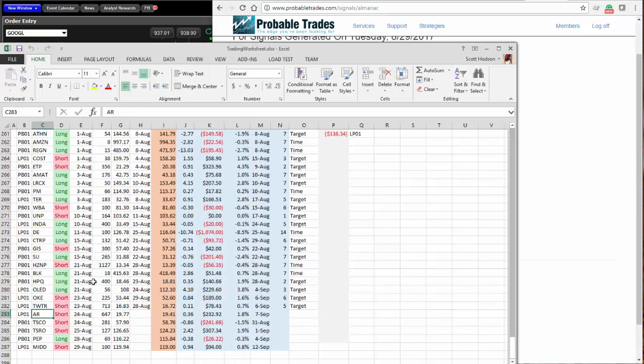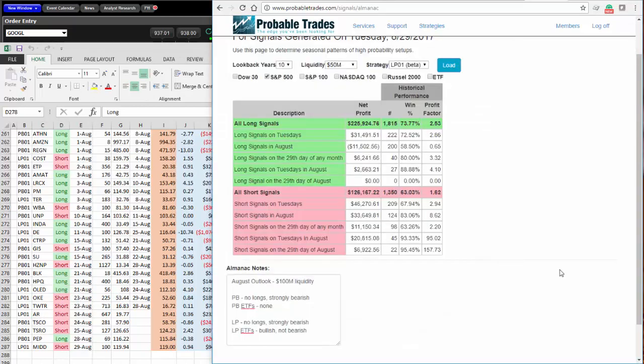Now you'll see there are some longs I did take in August, and they were special situations which went against my decision for the month, my outlook for August. We may find a few of those today. So there are reasons, even though my monthly outlook is bearish, that I have taken some long trades.